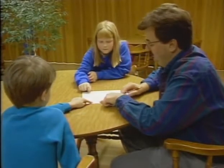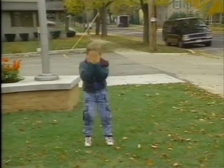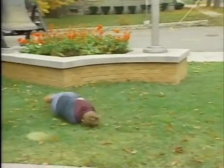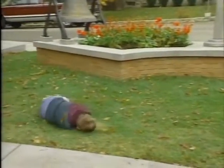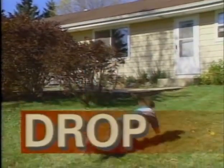If your clothes catch on fire, don't run. Stop where you are, cover your face with your hands, and roll over and over to smother the flames. Stop, drop, and roll is the rule to know.